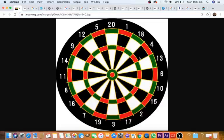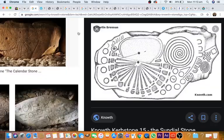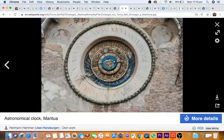Outer ring, the number, inner ring, the number. This is an old astronomical clock. Fascinating, isn't it? And there's more. You have circles as well. On the Mantua clock, around it, you had circles with gods. Fascinating. That's part of the clock face. Notice they abbreviated some of these circles away in the photo because they don't realize they're part of the clock as well.